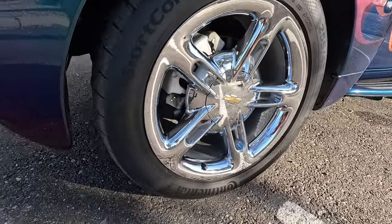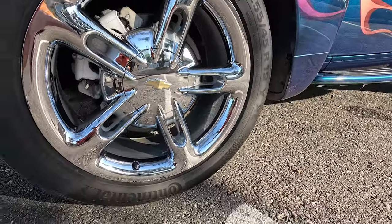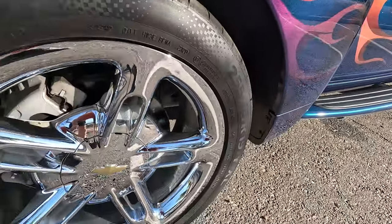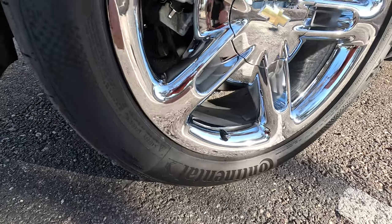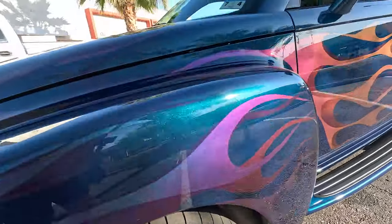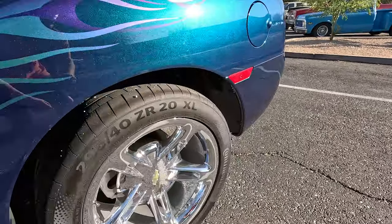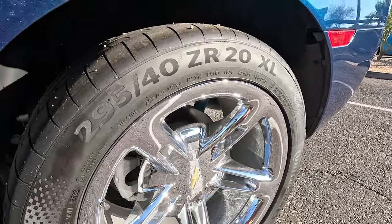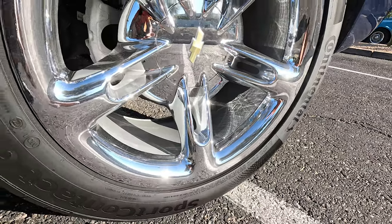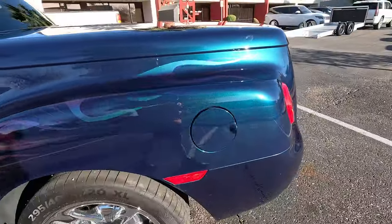Curb rash free, Sport Contact 6, 255/45/19s on the front. Got the polished rim, those are Continentals. DOT on these is like from, I think, 22. Let's see, where's it at? From 20. Yeah, so these are newer tires. It's almost 4 years old now. It's hard to say. 295/40/20s in the rear. And again, the rim, you can just tell, is mint just the way that it should be.